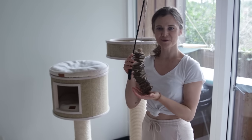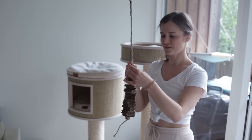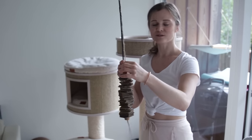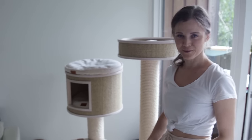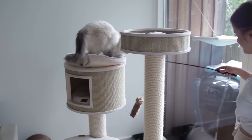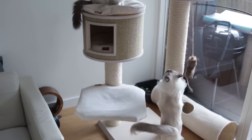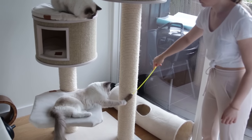This is one of the toys that we made in our previous vlog video. It is very much inspired by a toy that we saw in Pets at Home. But we just decided it was quite expensive for what it was and made it ourselves. So we'll link it down below if you want to make your own one. Maybe Pixie will join. Bluebell's first. Oh, Pixie's here. Oh, and Bluebell's here. We have a little party going on. And back to the old favorite toy.